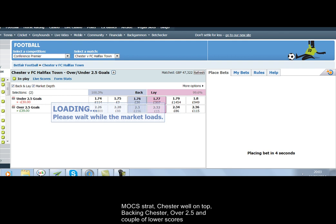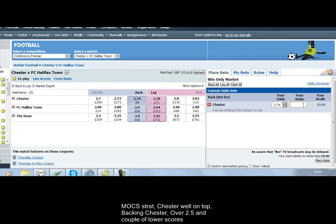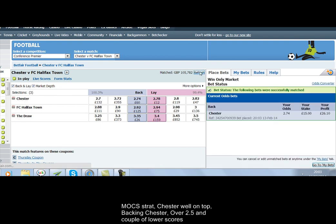So just going to jump on a Mox strat, which is back the favourite, the side that are on top, in this case Chester. We're going to back overs, over 2.5. We're going to back a couple of scores in between. The idea being that we've let this go in play. The odds are now so much better.